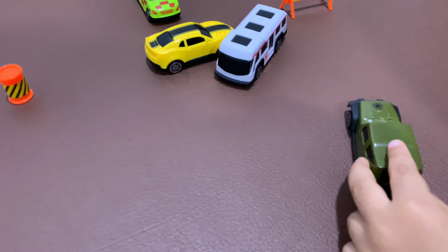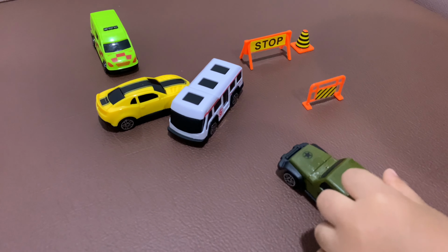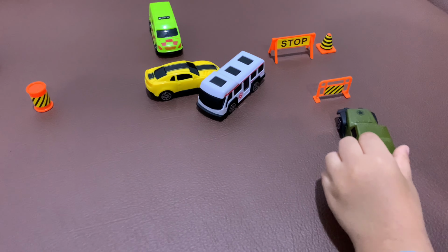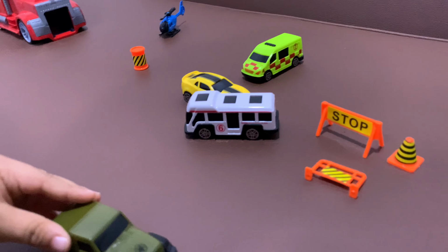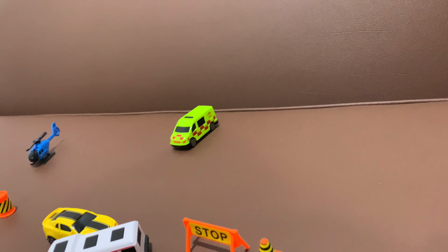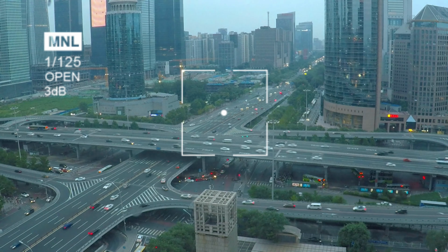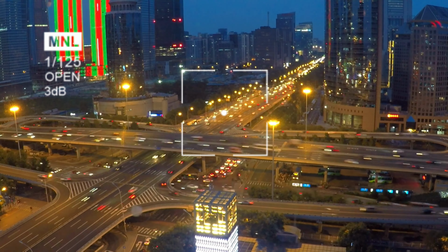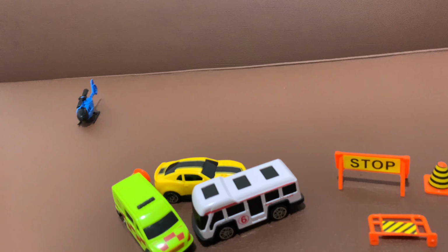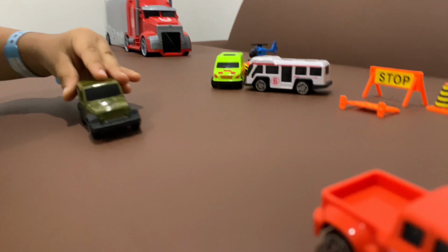You can't drive cars randomly like that. We always need lanes to follow and to keep the traffic flow smooth and safe. Look how cars move easily on the road. Now enjoy playing with the car toys with me.